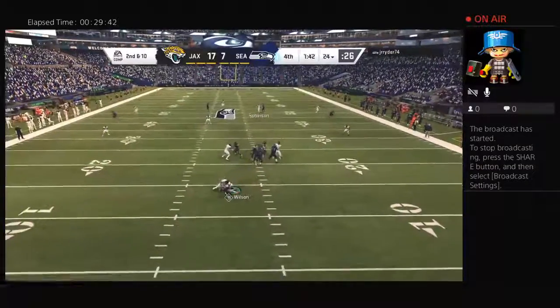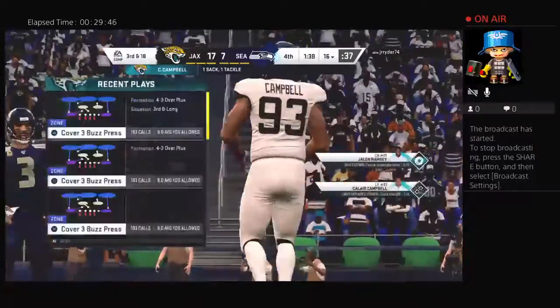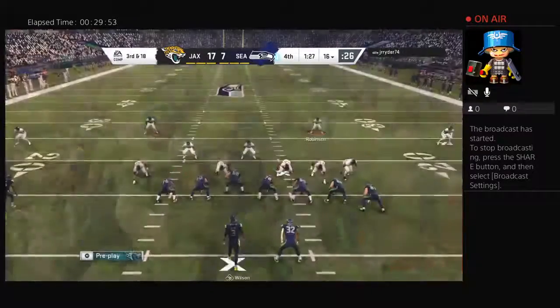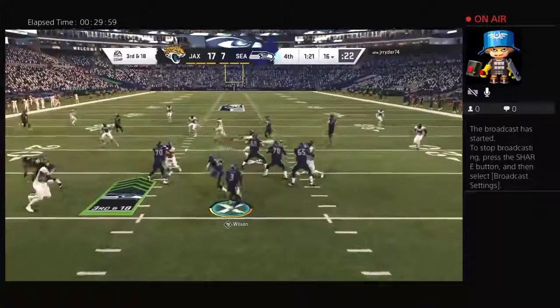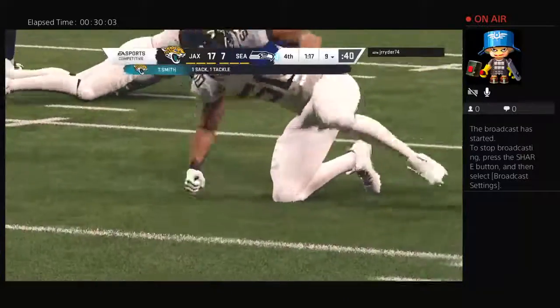To throw once more on 2nd and 10. Wilson, Jaguar pressure and a Jaguar sack. Like a freight train off the edge, Calais Campbell with a sack. Wilson and the Seahawks looking for something big following the sack. It's 3rd and long here. They go play action with Wilson. In trouble here, and down he goes.